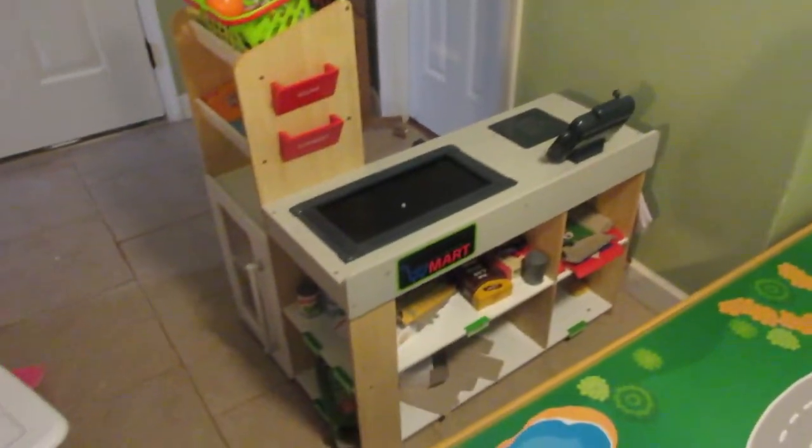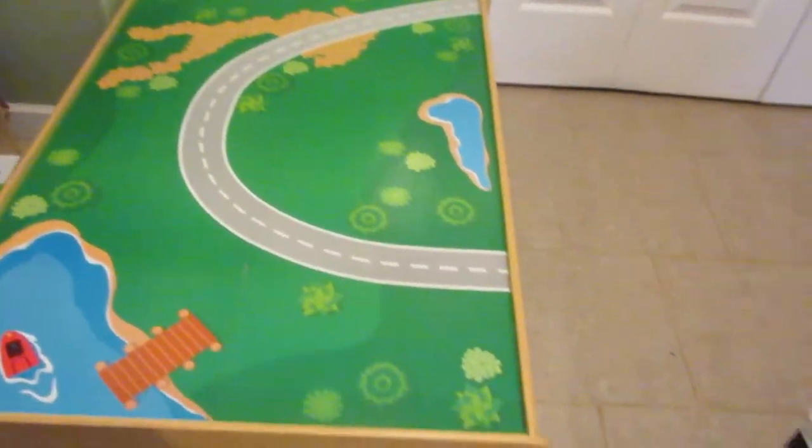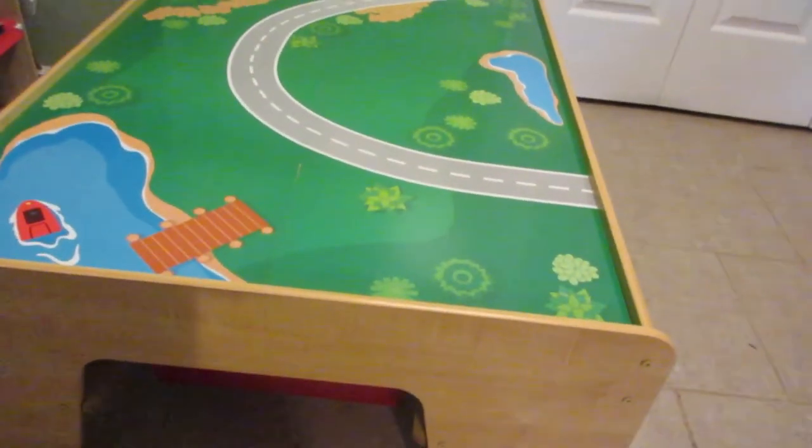So for the most part, we got everything picked up, and I want to go ahead and show you guys. But we kind of want to paint down here eventually, get to that, and do some rearranging and things like that. But for the most part, we got all the toys picked up. That's the main thing, is just getting all the toys picked up. And there's a storage underneath there.